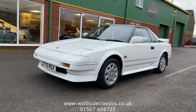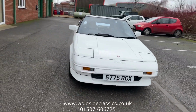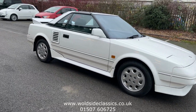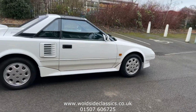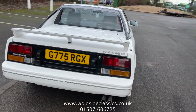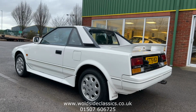Today we're pleased to offer to you one of these little MR2 T-bars. It's an early series, a Mark 1, becoming quite rare now, especially in as nice and clean a condition as this. So it's a 1990 car, which is just at the end of the production of the first series of cars. Finished in white, obviously. It's got a fabulous service history, an MOT history going all the way back, a nice history file with the car. It's in very clean condition.